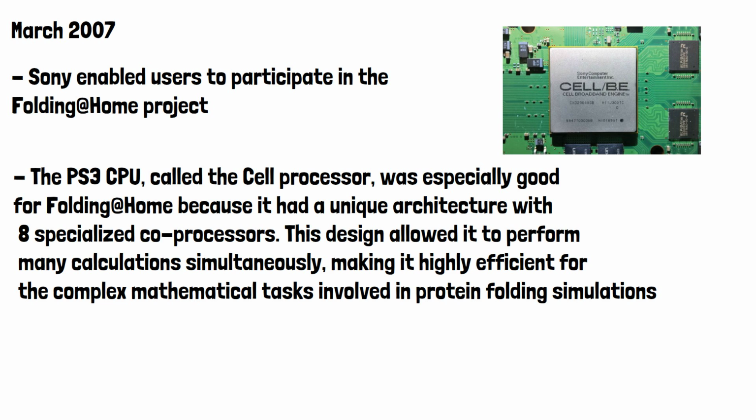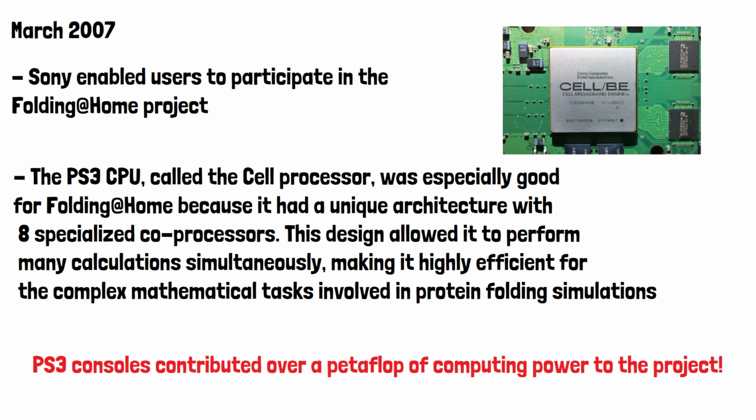At its peak, PS3 consoles contributed over a petaflop of computing power, which was more than any other platform in the Folding at Home network.